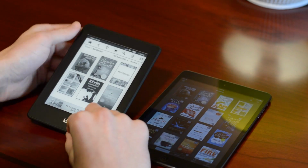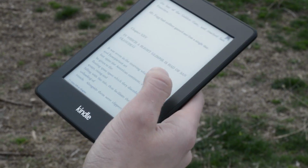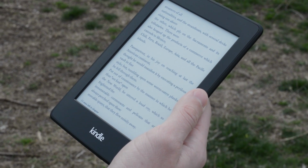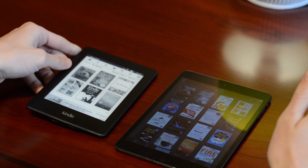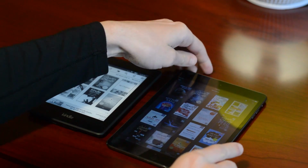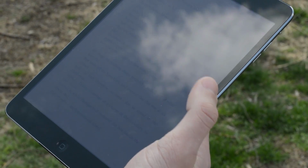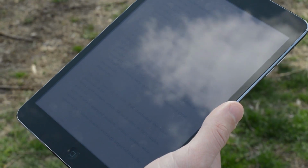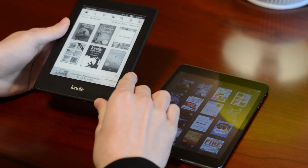And one great thing about e-ink displays is in any light conditions, you can read it without any reflectivity. It has a very matte finish on it. And while the iPad has a very glossy finish on the screen, and it reflects a lot of light. So it's really bad for the outdoors, the iPad, while the Kindle Paperwhite is really good for reading outdoors.